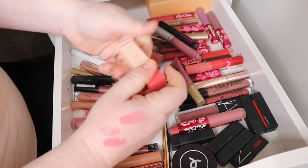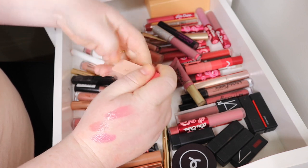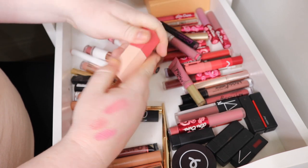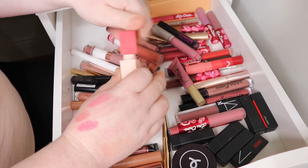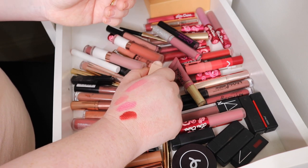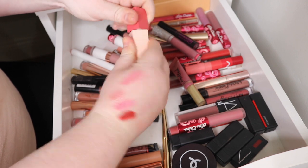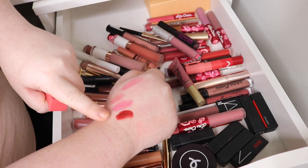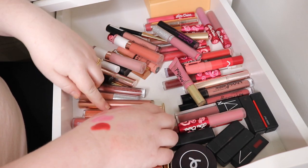Another one I'm going to get rid of is from Heimish. This is actually really pretty. It's just a bit dirty. This is really pretty, but I just don't wear it. And this is the Dry Rose lip tint, like velvet lip tint. It's actually so pretty. Maybe I'll put it in the maybe because I really like that color. I love reds. I love bright colors as well as my nudes. So I might put that in the maybe section and we'll see how we go.